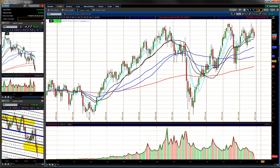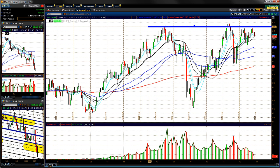Okay, let's take a look at the monthly chart. The monthly chart continues to get rejected at this 85 area, like it did back in 2007, like it did back in 2011, and like it did again right here in 2012. So what is this telling us? This is telling us a possible triple top. If you want to use this point, maybe a quadruple top is in play.